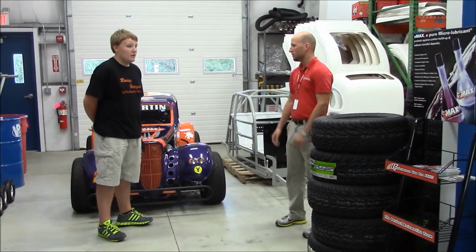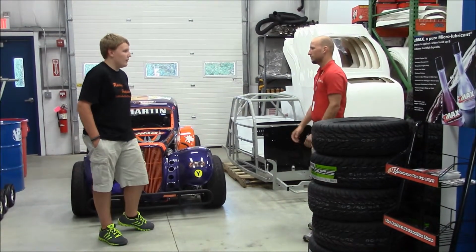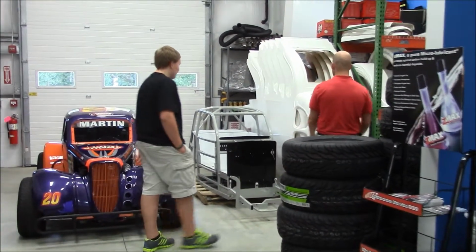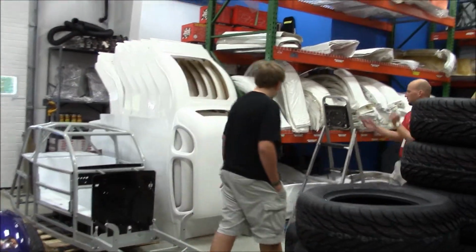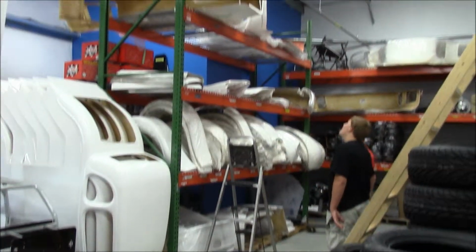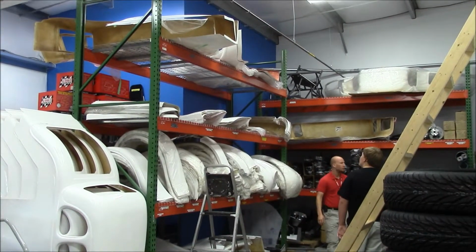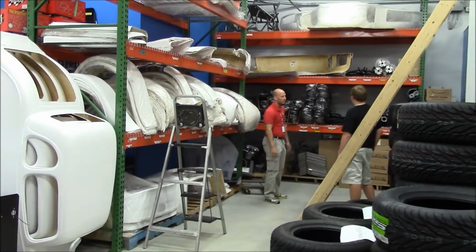Alright. So, you showed us that when we were here before, and we'll probably have a picture of that for you guys. Yeah, we literally have all different types of body styles back here. We have the 34 Ford Coupe, we have the 34 Chevy Coupe. Up there, we have a 34 Ford sedan. Right up there, a 37 Ford sedan. Let's see, we have a 37 Chevy Coupe and a 37 Chevy sedan in stock.